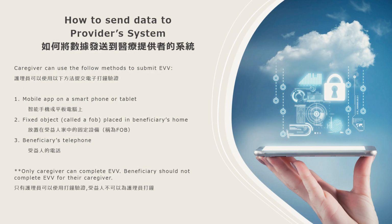The first one is mobile app. Apps can be downloaded and used to capture service periods and the duties the caregiver performed. The second one is fixed object, FOB. It is an in-home fixed object device with a unique ID to verify location. The most common one is telephony. The aide uses the client's phone to capture EVV services. The client should not complete EVV for the caregiver.